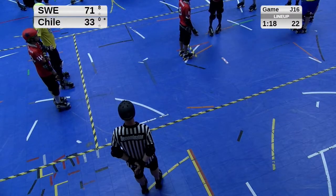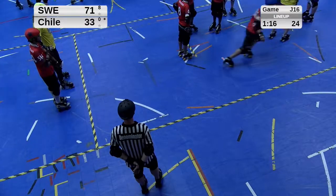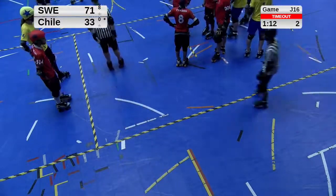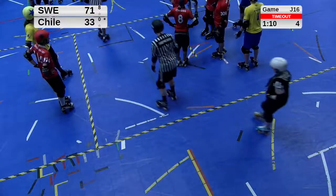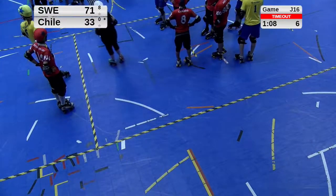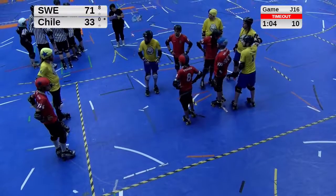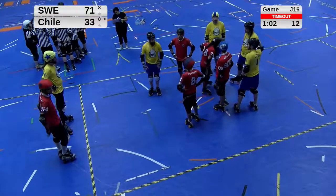He's down, but he's getting up under his own power. I think he's a little bit concerned about a nose injury. We've got 1 minute and change on the clock. Officials being called into the middle. Holmberg with the star for Sweden. Quattro Horas, number 314 for Chile.